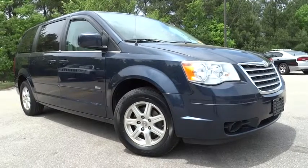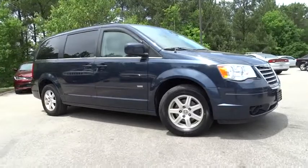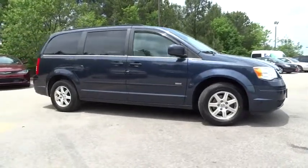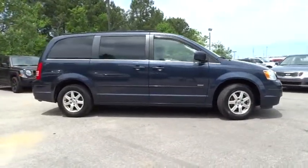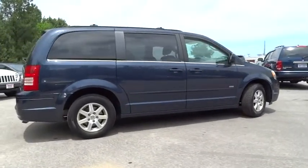The 2008 Town and Country. Town and Country's V6 engine provides plenty of power while still providing the fuel efficiency you look for in a vehicle. Tow up to 3,600 pounds when your Town and Country is equipped with a towing prep package.